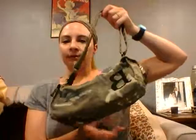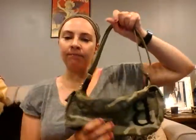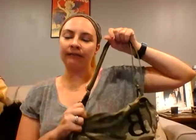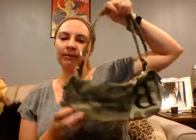but this one is my absolute fave. I had a different bag, this same bag in a different pattern, and I wound up selling that one because this one's just special to me because B is my initial also. Okay, so that is it for the sports sack.